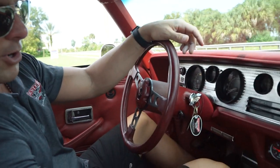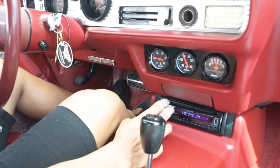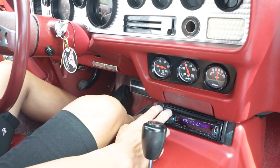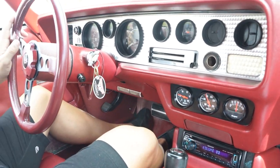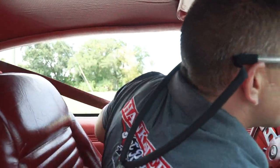It's kind of funny if you're into novelty stuff. Radio doesn't work either. We have volume and we have power. We just have no speakers. So I don't know if they're not hooked up, what the deal is, but we don't mess with radios. Put my seatbelt on here. It does function.